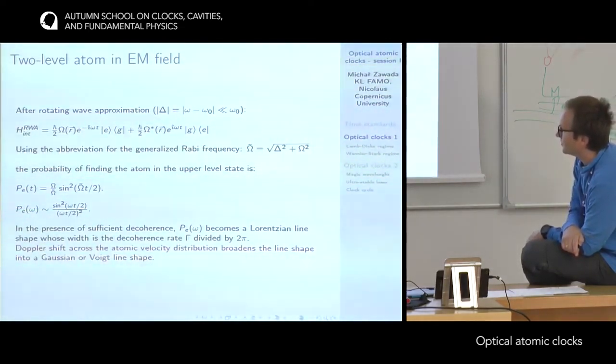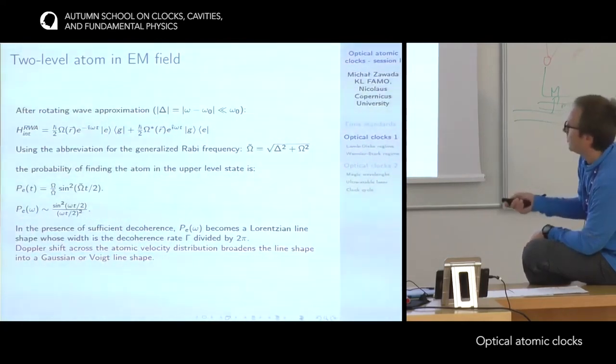So in fact, the Doppler shift gives you not the Gaussian but the Voigt profile, that is a convolution of Lorentzian and Gaussian profiles.